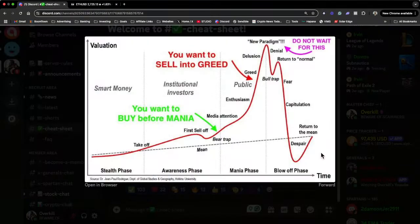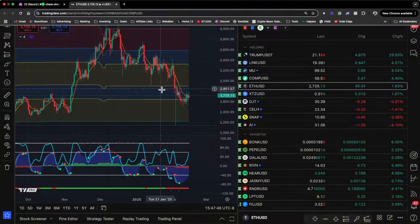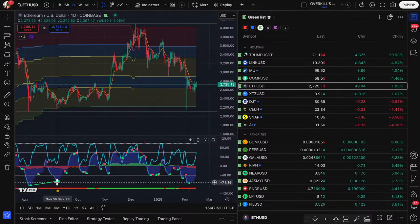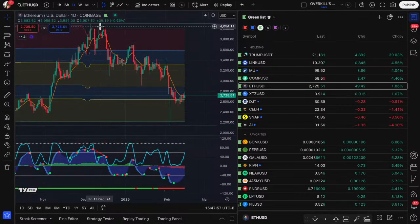Okay, and the way we measure whether we are in despair or not is simply just by looking at the golden zone. Again, we want to buy in this zone. We want to buy the green dots in this zone. Okay, and we want to sell the red dots up here in this zone. That is the strategy, guys, when it comes to the Fibonacci. And this is a great tool to use, and it's a great place to understand price.